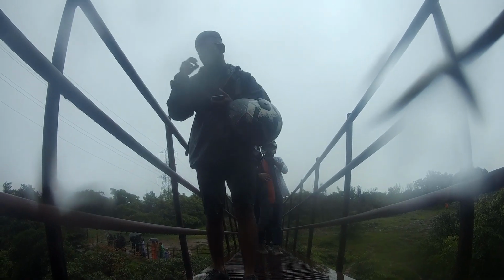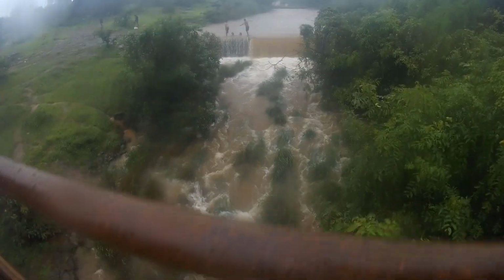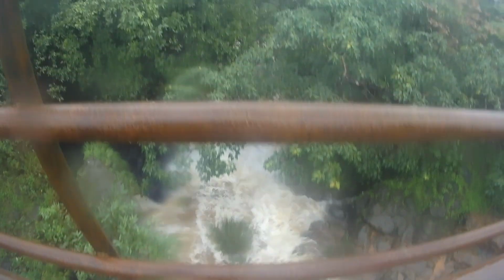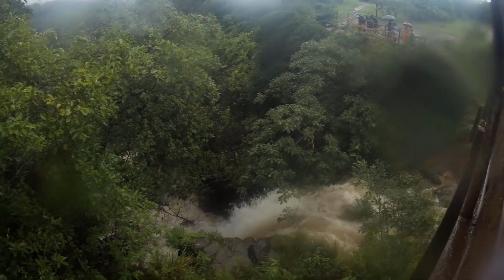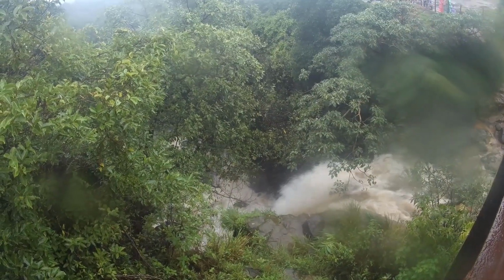Finally, this is the place, and I was seated, resting for a while. This was a failed attempt to show you exactly how the place looked. The water is of course falling into a deep gorge kind of thing, and we were in no mood because there's no time for us to see, as we were proceeding towards another place after this.